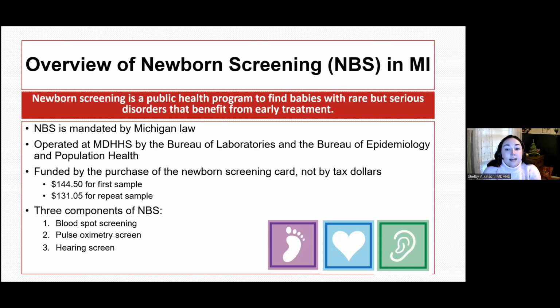Newborn screening is not funded by tax dollars. It's actually funded by the purchase of the newborn screening card. So I included the cost here just to show what that looks like specifically for families. For the most part, for our hospital births, these are billed out to insurance through general coding for delivery at a hospital. So most families in Michigan do not see the burden of this cost.